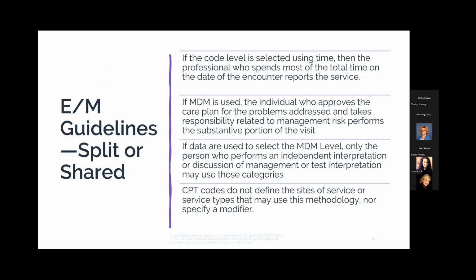For purposes of E&M services within the context of team-based care, performance of a substantive part of the medical decision-making requires that the physician or qualified healthcare professional approve the management plan for the number and complexity of problems addressed at the encounter and take responsibility for that plan with its inherent risk of complications and/or morbidity of patient management. We recommend that you reference the AMA 2024 CPT manual for all of these updates and guidelines on split and shared guidance.